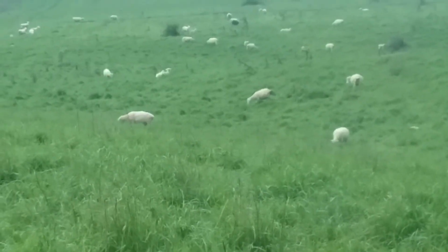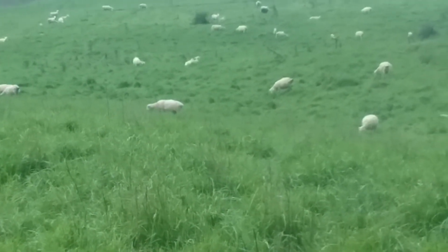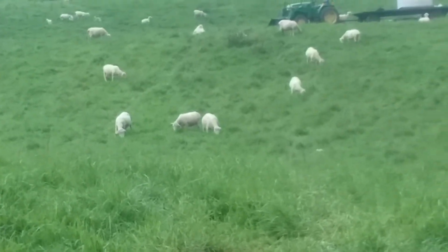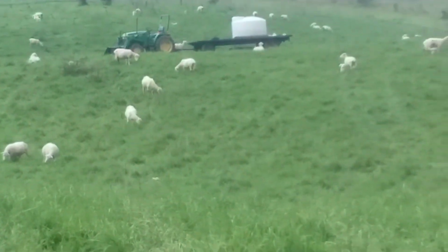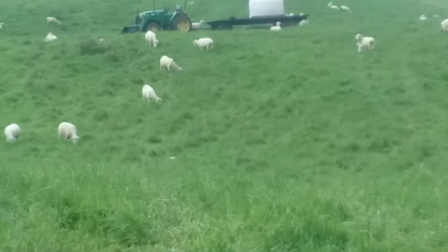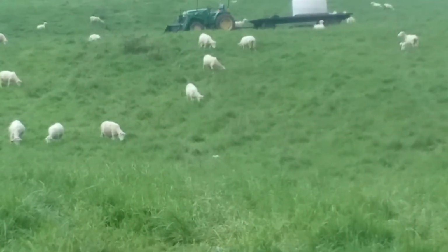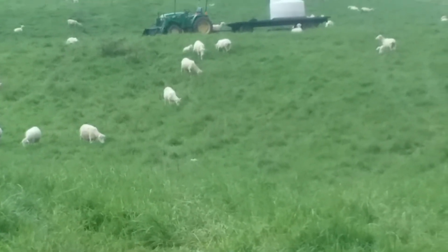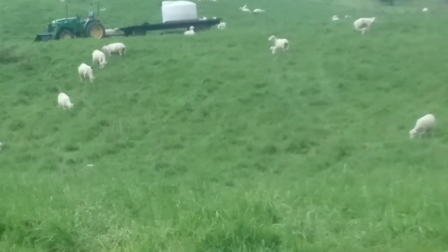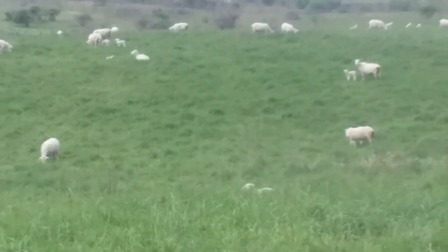This is what we've got in the lambing pasture today. It's May 3rd, and we're probably about a third of the way done. You can see the ewes have plenty of space and lots of grass, but sometimes a new mom and a mom whose babies are just about to be born get together, and then we get problems. That's called mismothering.